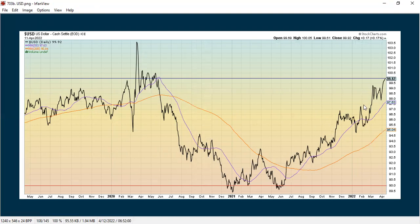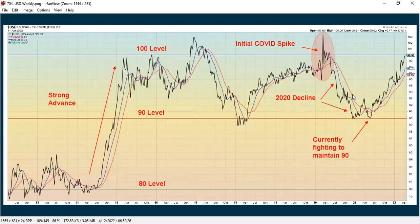But to see this strength in the dollar might be adding to the weakness in the stock market because of the conversion rate. The stock market tends to like a weaker dollar. That makes their books look better. It makes their conversion rates go more in their favor. So that's also adding to some of the overall weakness.